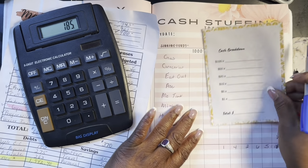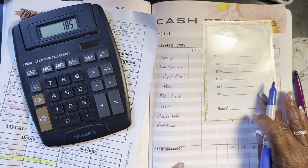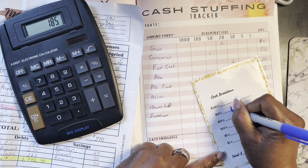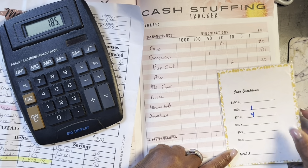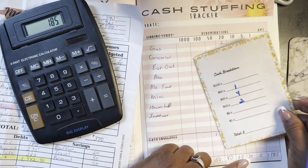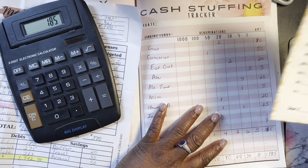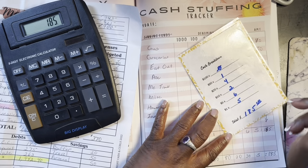So what I do here with my cash breakdown, this is a card that you can easily wipe off with a wet wipe or whatever. With my cash breakdown, I am going to have four 20s, so the teller will know. Two 10s. Six 5s. And five 1s. And zero hundreds. So my total will be 185, so she'll know how much my total should be.